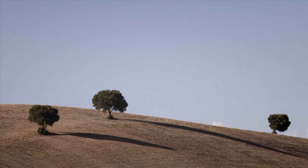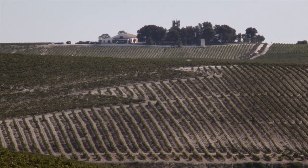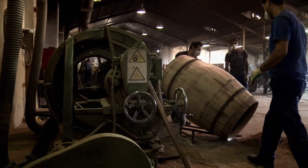The majority of the new casks that we source for Glengoyne have come from Spain, and we're involved in that from the very start. We're literally going over there, we're pointing at trees. The trees are felled in northern Spain. They're cut into staves which dry in the sun for over 2 years. You could bake them in an oven, but it's not the Glengoyne way.